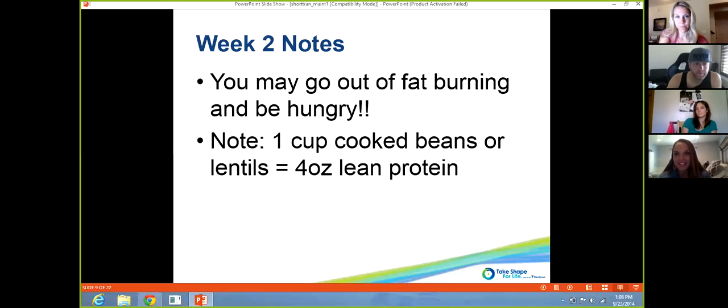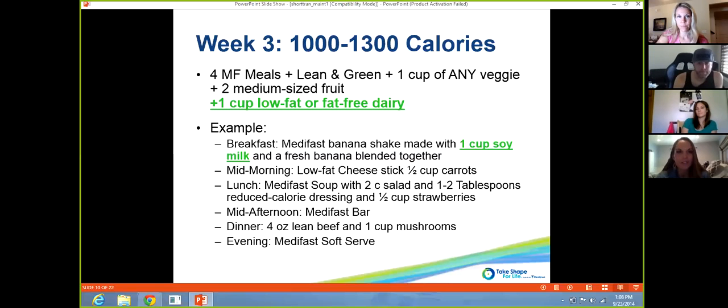Also, week 2 is an exciting week. It's the week that you can add beans in place of protein. So 4 ounces of protein would count for 1 cup of beans. And so that's fun. They could make taco soup or have beans as part of their protein. So that's always a fun one.